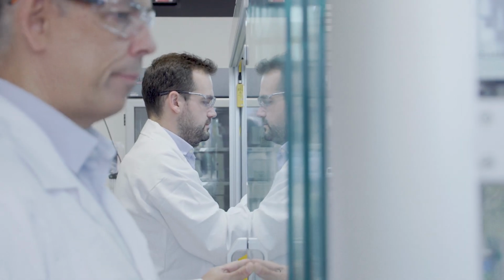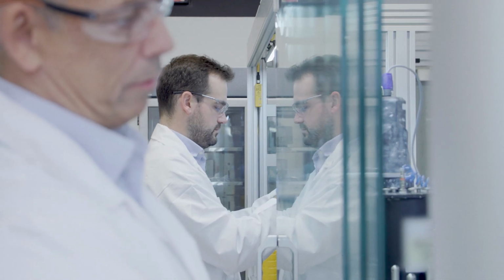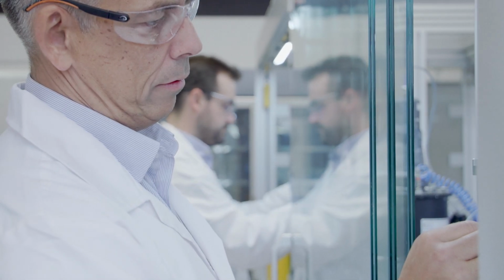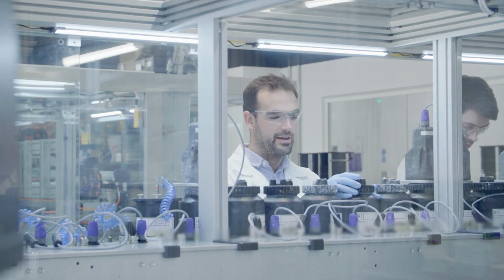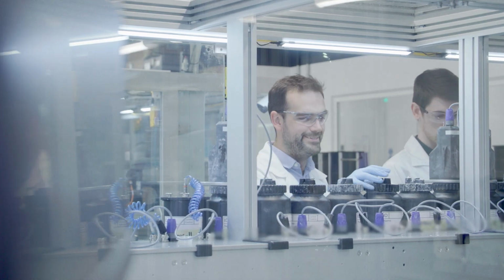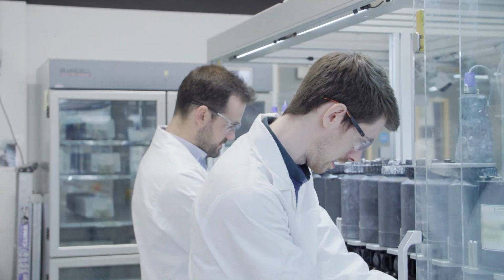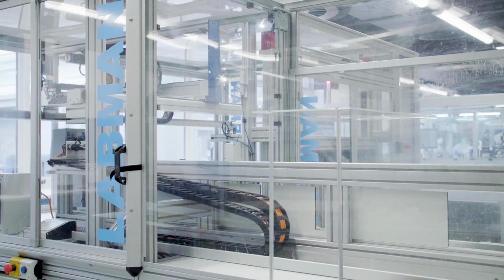We have an ongoing maintenance support contract with Labman, so we use that if any kind of problems occur with the robots. Labman are able to fix that either remotely, or if needed, we can have a service visit from Labman to get us up and running.